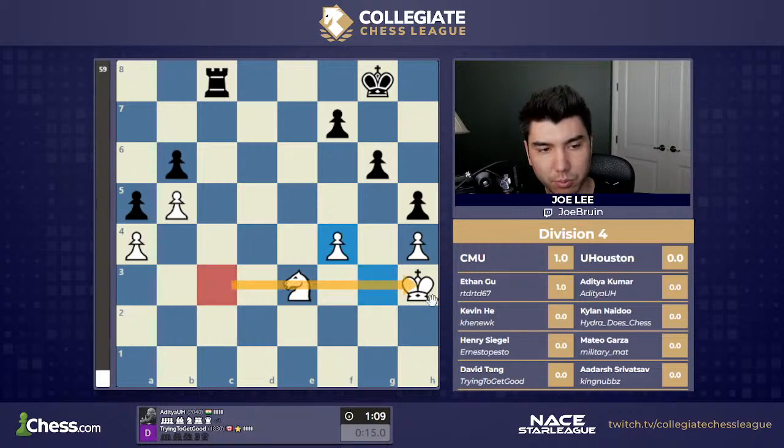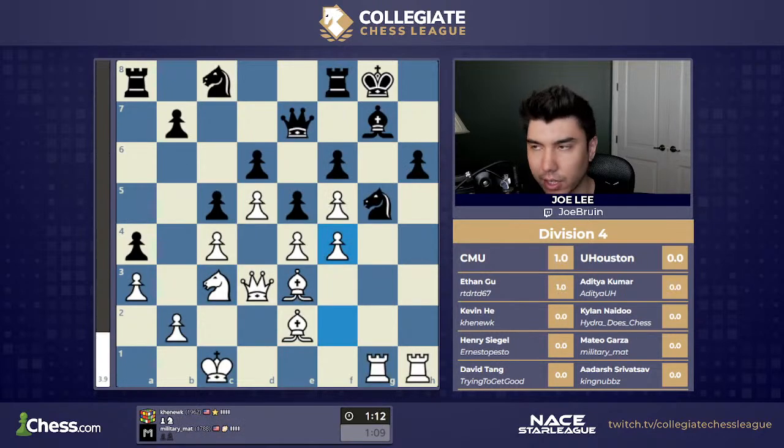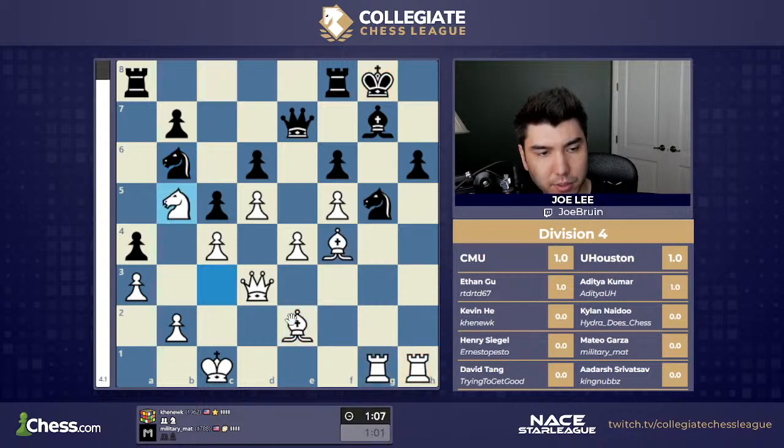Rook here, by the way, just wins the knight. So voila. So Aditya wins. Not a surprise there. So the top 2 boards for both teams getting the job done, getting the dubs. And we've got 2 games left. We've got Military Matt, who's crushing, by the way, although material is even. It loves White's position, loves these rooks against the king. It loves the bishop bear, perhaps. So the question now is how to break through.